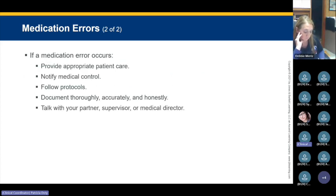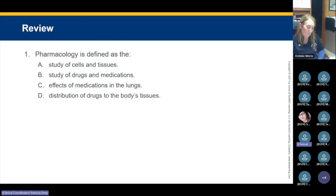If a medication error does occur, what do we need to do? Well, we need to rapidly provide any appropriate patient care that is required. We need to notify our med control as quickly as possible, follow our local protocols, and document thoroughly, accurately, honestly. And you need to talk with your partner and your supervisor and then your med director. What does this do for you? It gives you an opportunity to learn, and it also identifies areas to target during quality improvement.